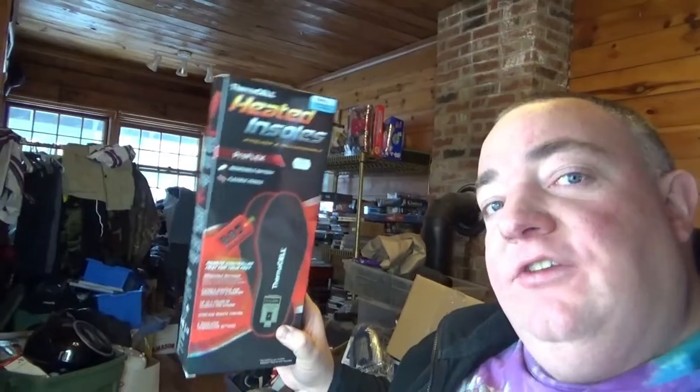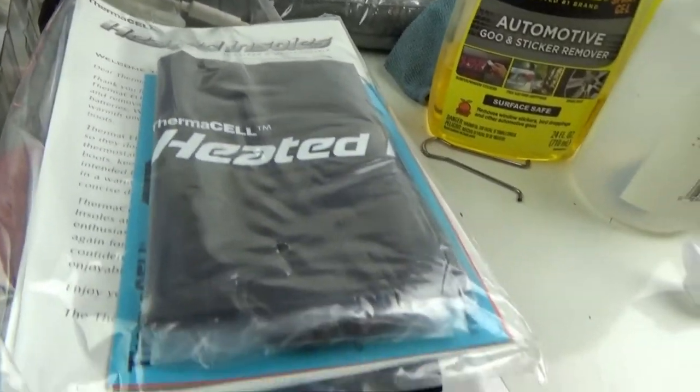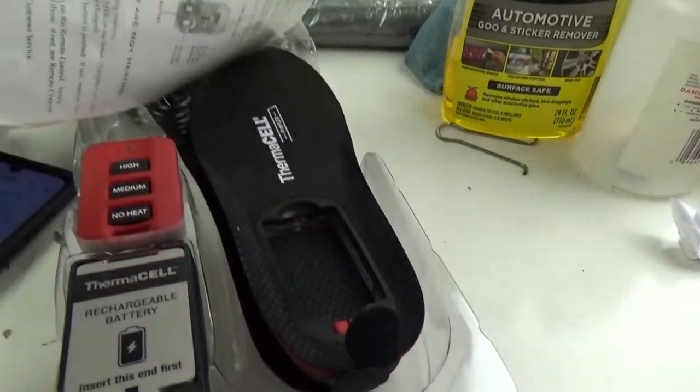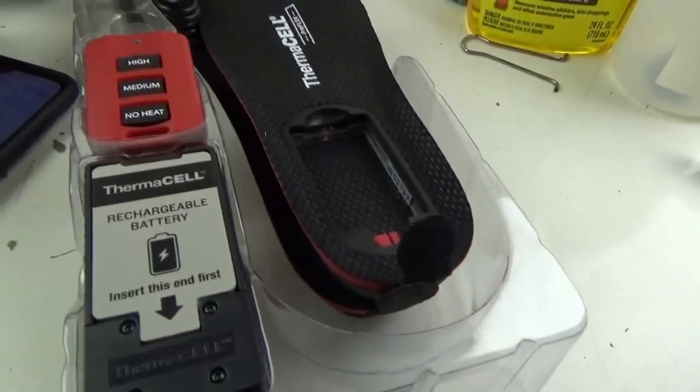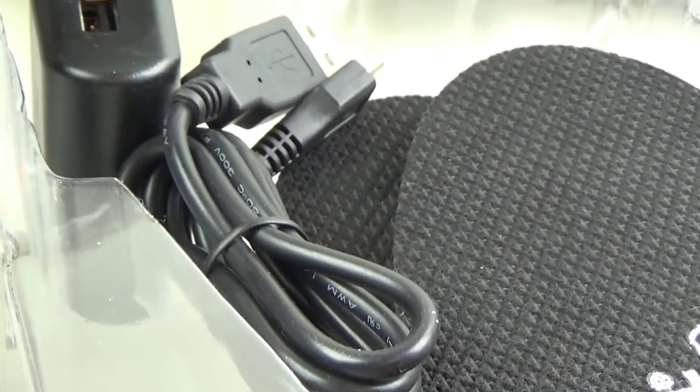I also found this item over there yesterday with Tom. It's a pair of Thermacell heated insoles. I believe everything is still brand new. It looks like the little holder here is brand new, and it just looks like it's in very good condition. It looks like that's still factory wrapped. So I'm going to have to take a look at some of the other eBay listings and try to compare pictures of like new open box items. When I looked it up, it looked like that was selling for about 60 bucks free shipping.